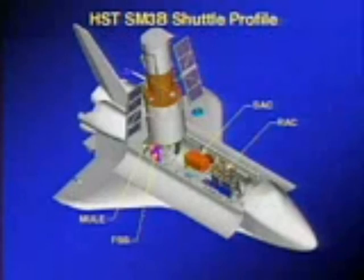And finally, the carrier behind the flight support system is a small carrier called the MULE, the multi-use lightweight equipment carrier that will be carrying the NICMOS cooling system and some other pieces of equipment, namely the reaction wheel assembly.